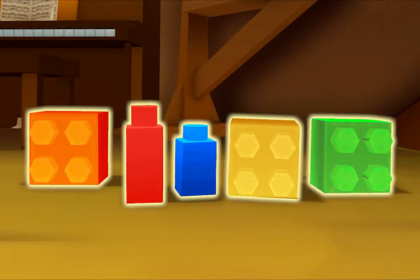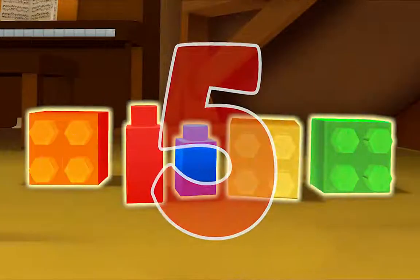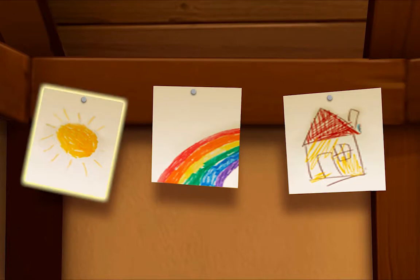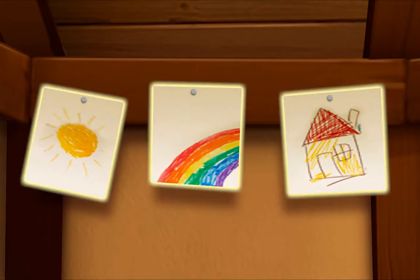1, 2, 3, 4, 5. 5 blocks. Now let's count pictures together. 1, 2, 3. How many in all? 3. Yeah, you got it.